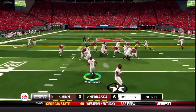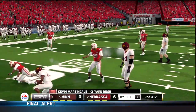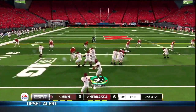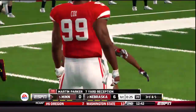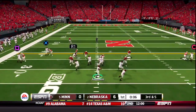Now can they string this together with some more? Martindale again stopped on 1st down. He loses 2 more. Not finding many weak links in this defense, and it's their secondary that's their major strength. You have to take what you can get, and Johnson does just that as he dumps off to Morton Parker, who gets 7. 3rd and 5 for Minnesota, stacking 3 wide left.